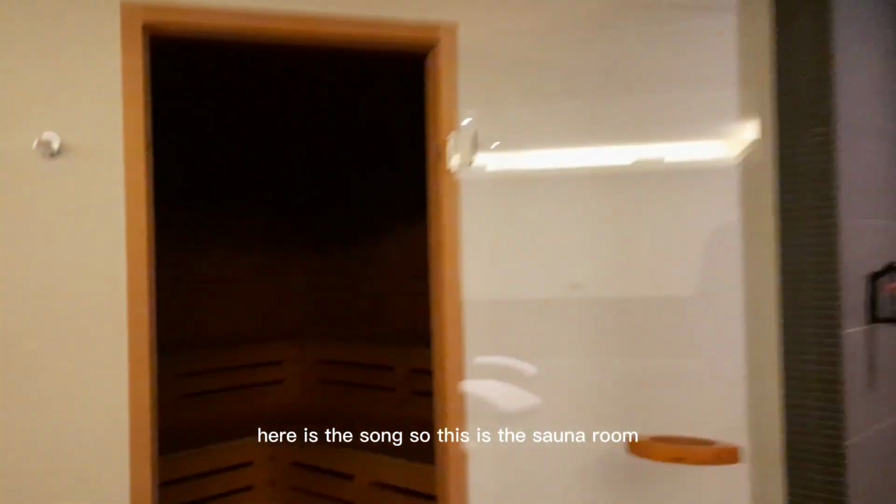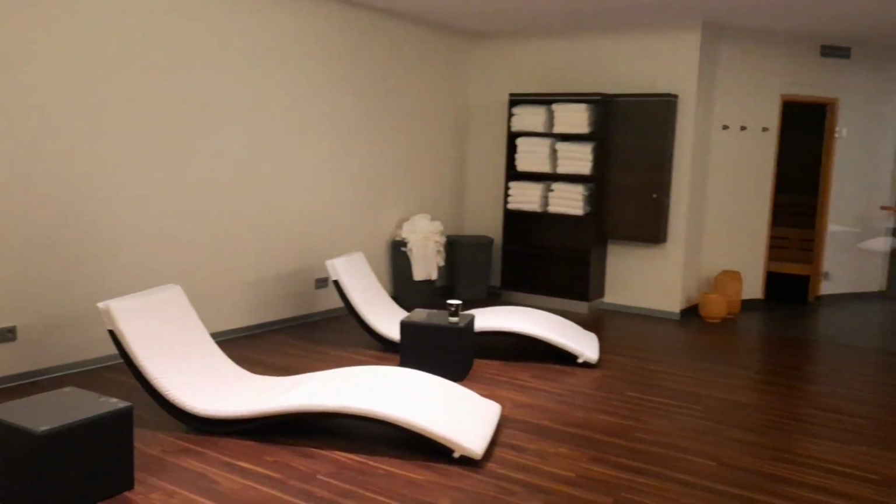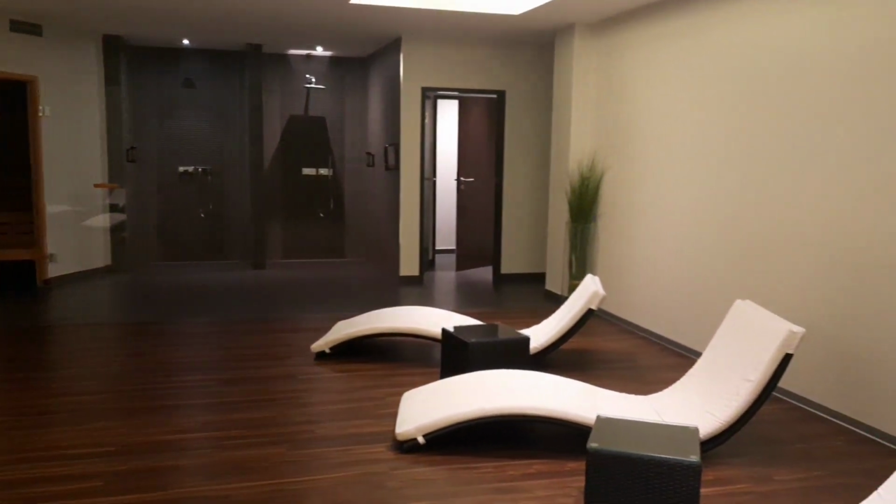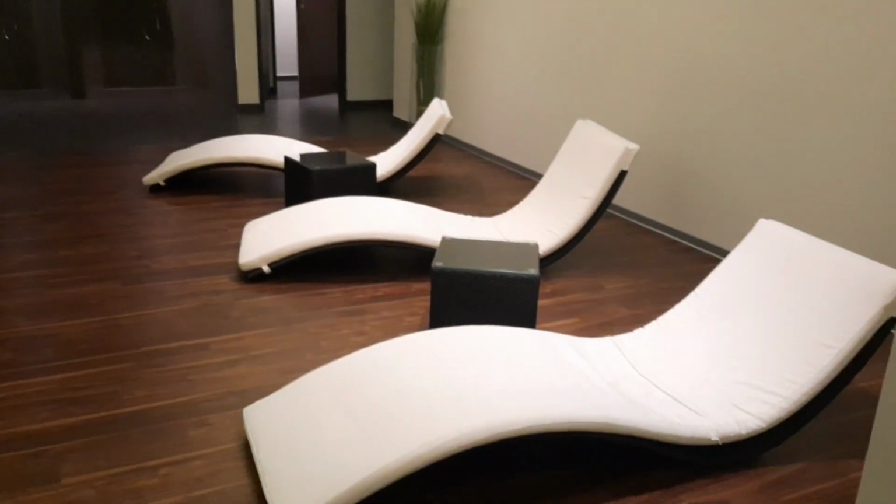Meron din silang sauna dito, guys. That's the showering and here's for relaxing. Here's the sauna. So this is the sauna room. Sauna room dito, guys. So ito dito, guys, is parang relaxing shower room. Parang bago ka papasok sa sauna room, mag-relax-relax ka muna.